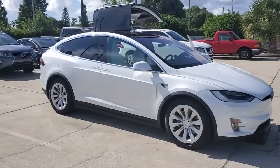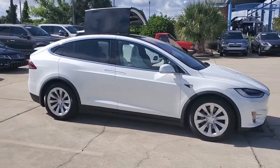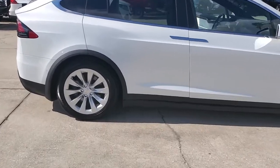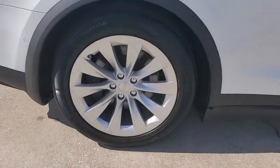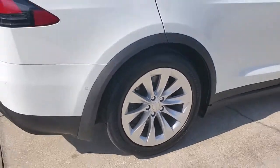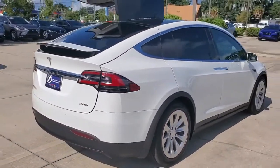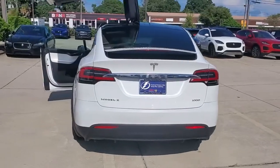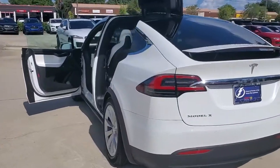You're gonna love the 2018 Tesla Model X. This vehicle is an outstanding buy with fewer than 15,000 miles on the odometer. This vehicle delivers the style, comfort, and efficiency you need to meet the needs of today's lifestyle. Confidence comes standard when you're behind the wheel, prepared for the journey ahead.